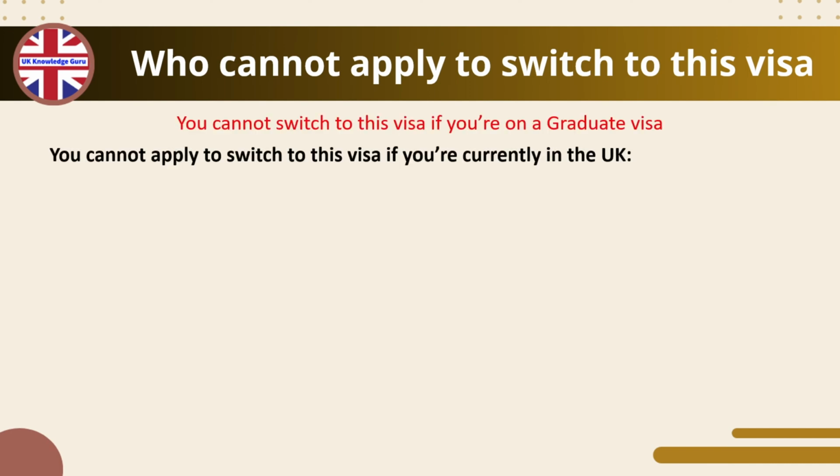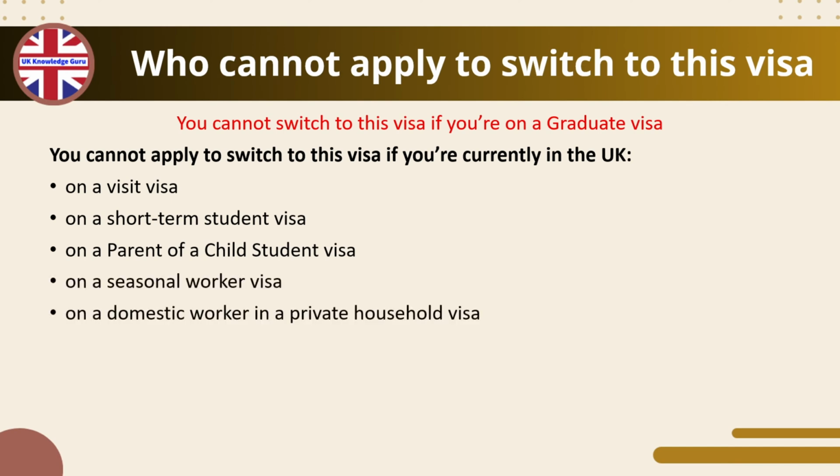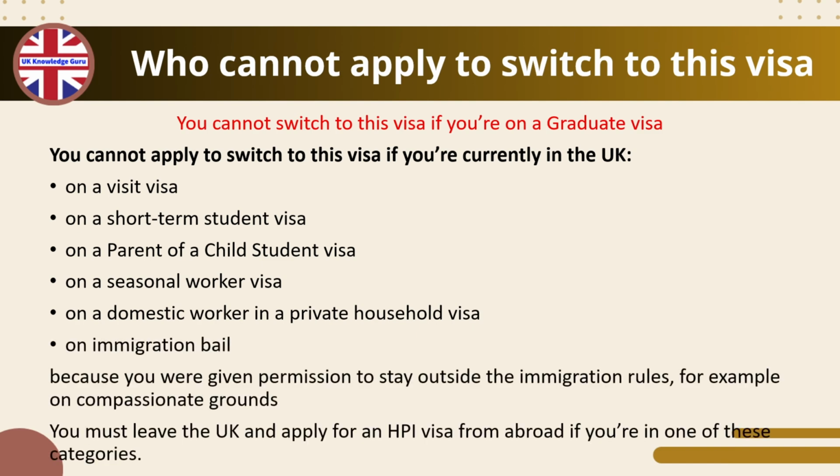So they cannot switch. You cannot switch to this visa if you are on a graduate visa. It's not possible. You cannot apply to switch to this visa if you are currently in the UK on a visit visa, on a short-term student visa, on a parent of a child student visa, on a seasonal worker visa, on a domestic worker in a private household visa, or on immigration bail as well. You must leave the UK and then apply for the HPI visa from outside the UK.